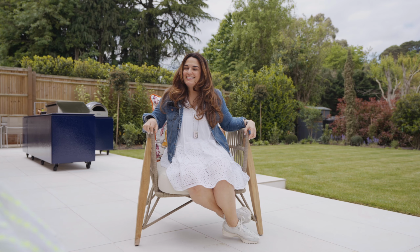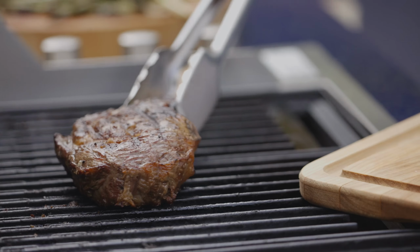I'm Rosella DeLeo. So today I will be cooking a tomahawk steak with garlic and rosemary, and I'll be grilling an assortment of vegetables, and as an appetizer or as a starter I'm going to do some bruschetta with grilled yellow peppers and some goat's cheese.